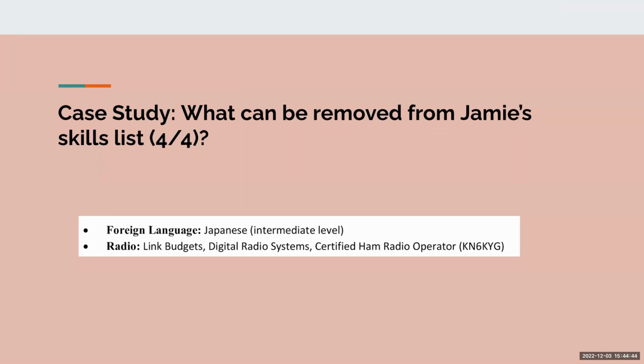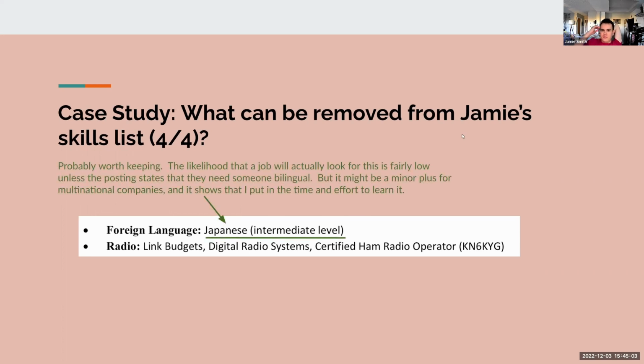I mean, unless you're applying to a position in Japan or a position where you'll need to speak Japanese, I'm not sure it'll really give you any brownie points. And Lena says, a foreign language could show you have the dedication to study something, but it's not technically relevant in most cases. Yeah, I'm very on the fence about this myself.